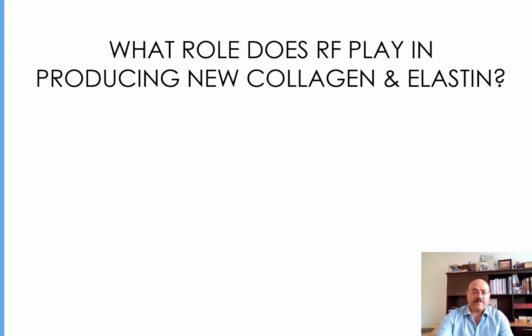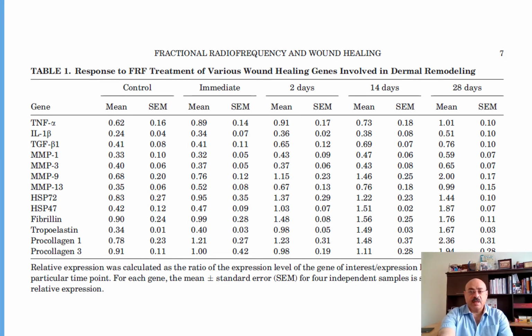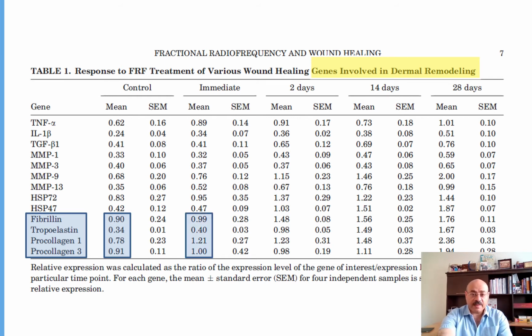To study the role of the RF in inducing new collagen and elastin, several studies took place. One of them is this study about the bipolar fractional radiofrequency treatment and its induction of neoelastogenesis and neocollagenesis. If you look at this study, we are going to see that they studied the genes involved in dermal remodeling, and I would like to comment on 4 important elements in this study, which are the fibrillin, the tropoelastin, procollagen 1 and procollagen 3. If we look at the values of those markers in the control without treatment, and then how much they increased slightly immediately after the treatment.